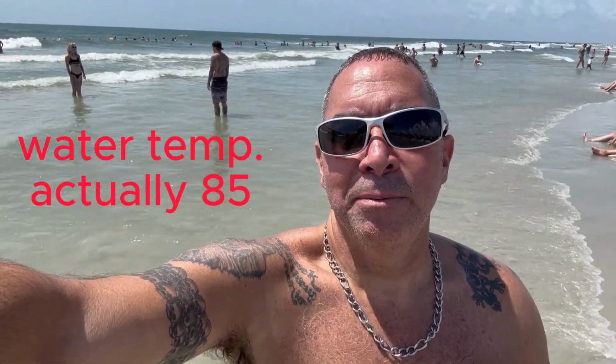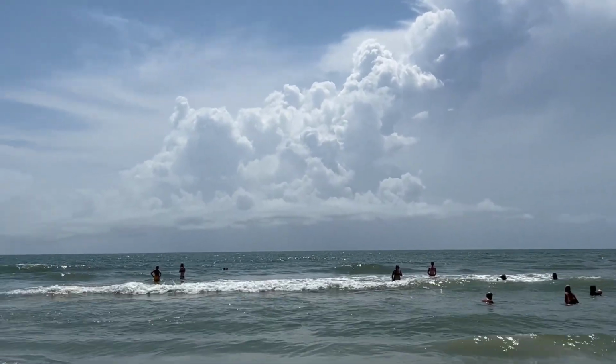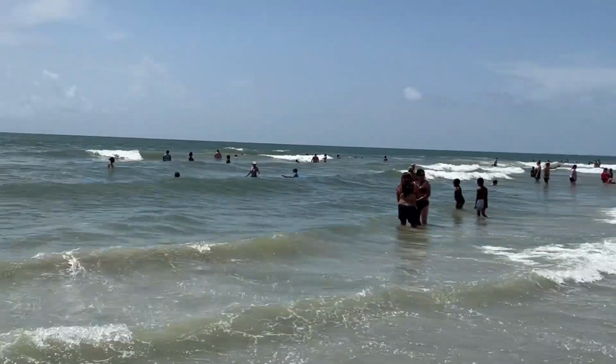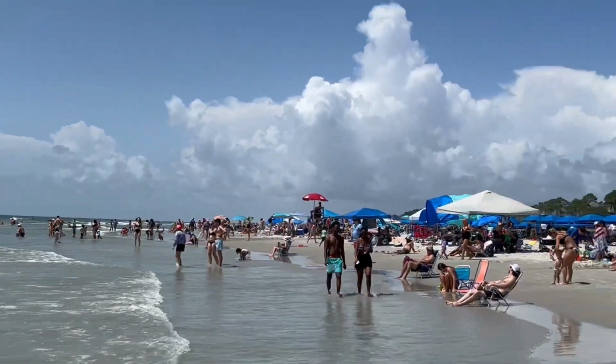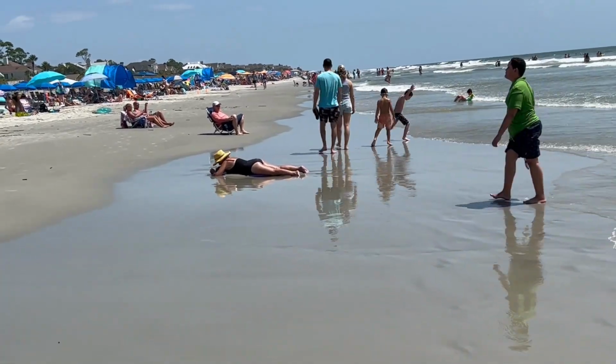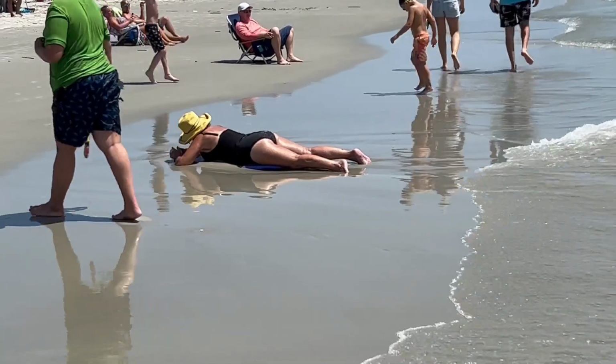Beautiful Hilton Head, South Carolina. On vacation. Water's about 90 degrees. Temperature's about 90 degrees. We're having a good time. This lady appears to be stuck in the sand. That happens.